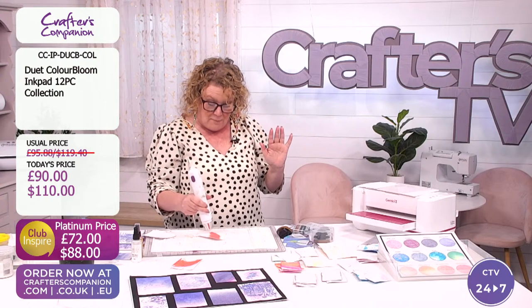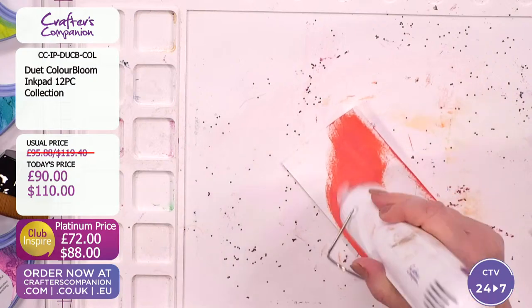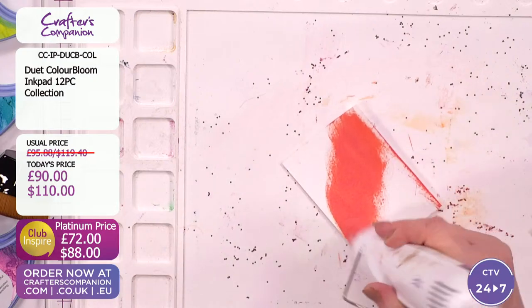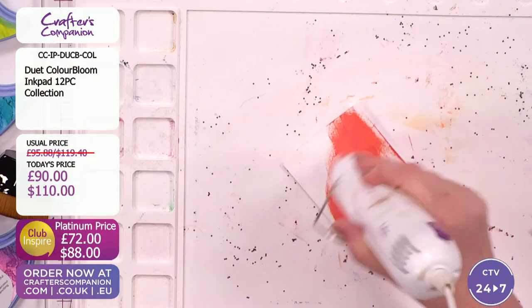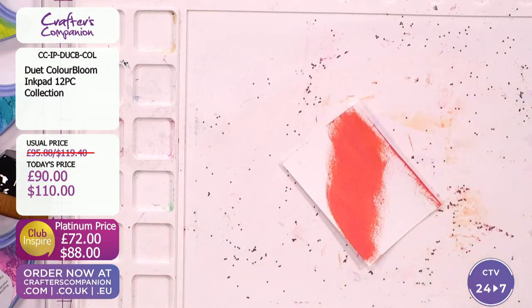Right, so you see, that's why I'm really going to town with a heat gun. Usually when we're doing these techniques, we can stop when it's still a bit wet and get away with it. But for this, it needs to be dry as a bone for you to get the good result.